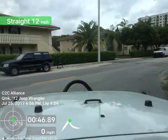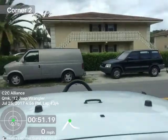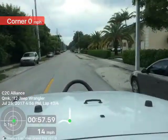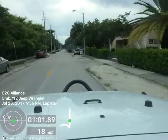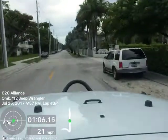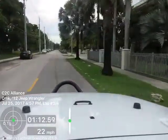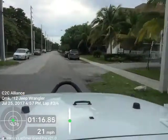About to make a left turn. Bit of a blind turn here. And then sector 1 will be coming up before the curve at the end. I think I set up 3 sectors. The neighborhood you're seeing is more or less South Miami. It's just north of Dadeland Mall.